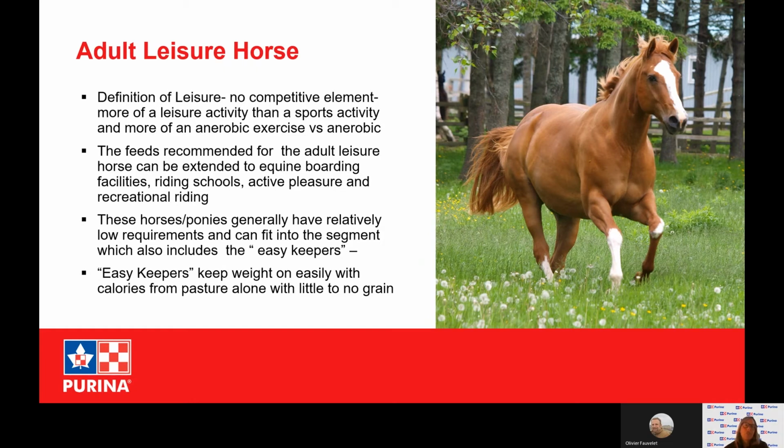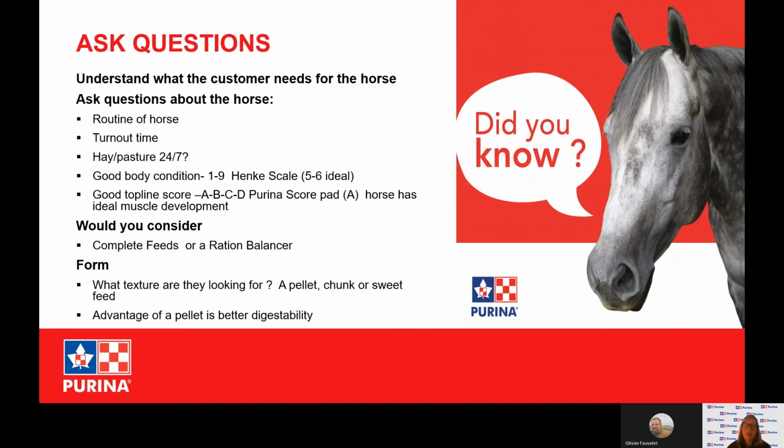Horses and ponies that generally are going to fit into this category have relatively low requirements. So they can also fit into the same segment as what you call an easy keeper. An easy keeper is one that can maintain his weight easily with calories from pasture alone or hay alone with little to no grain. They keep a nice body condition on them with very little calories going into them. So you want to ask questions. You really want to understand what your customers' needs are and what your horse's needs are.